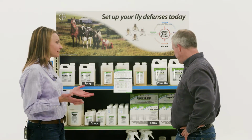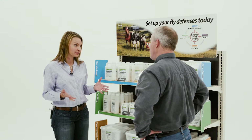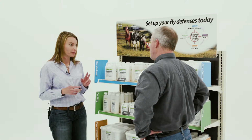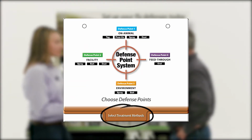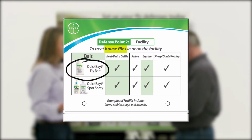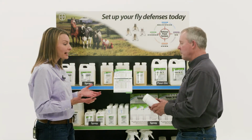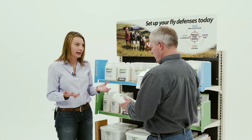Al, based on what we diagnosed, that house flies are a challenge for your animal facilities, I'm going to recommend 2 different products. The first one is Quick Bait Fly Bait. This is a scatter bait that can be shaken and spread around the animal facilities, around the barn, inside the barn. It will attract and lure the flies and kill the flies. They will consume the bait and will die.